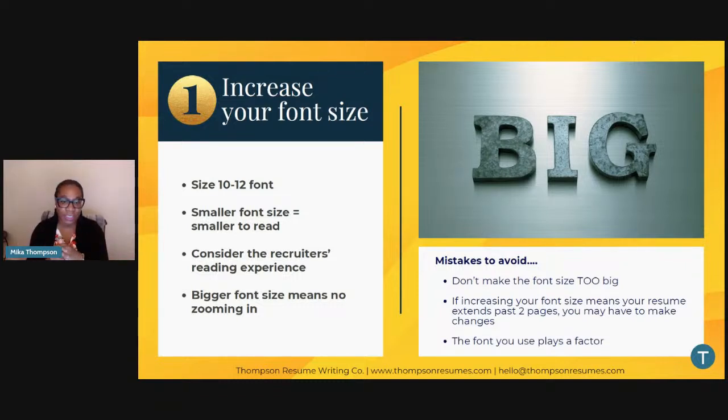So you may have to shorten your sentences and stuff like that. And you shouldn't really have to do that. 10 is more than enough. And the font that you use does play a factor.